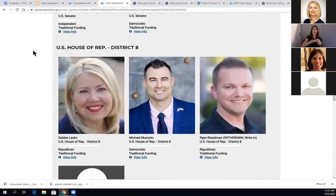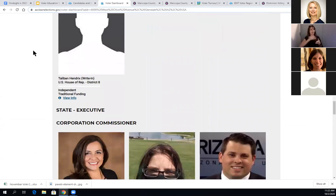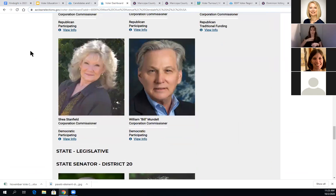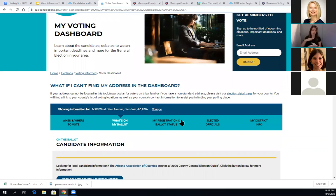Most of these have this, and it will tell you if they're participating as a clean elections candidate, which means they're only publicly funded through clean elections. They're not taking money from PACs. And you may hear various things about PACs, but education associations have them. Lots of different groups have political action committees that help fundraise for candidates. So that's how I can find out information about the candidates that are going to be on my ballot.